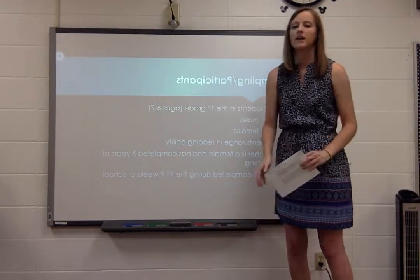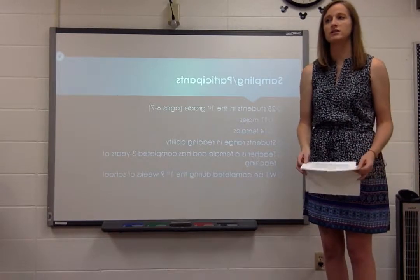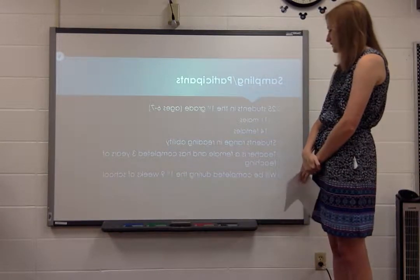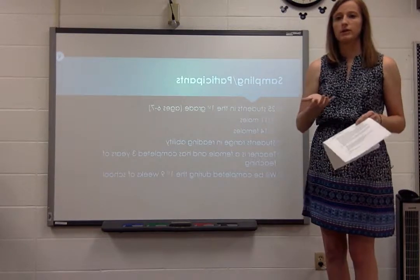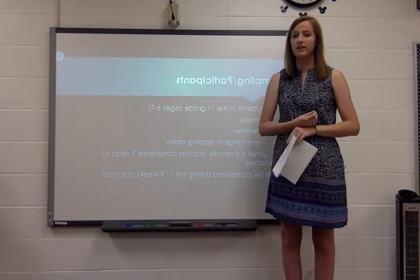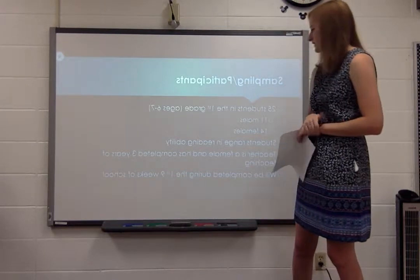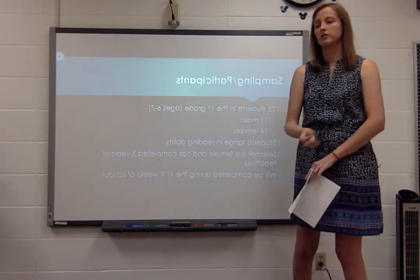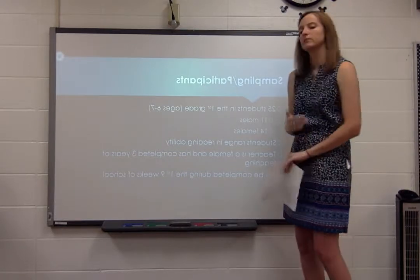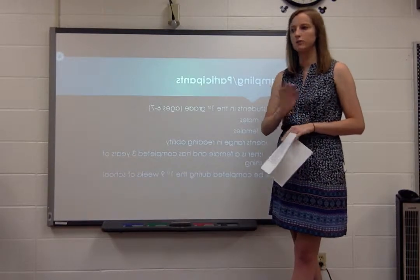Sampling and participants. The students that were used were 25 students in the first grade, and they range from ages 6 to 7. I had 11 male students and 14 female students, and students ranged in their reading ability. When I got my students at the beginning of the year, I had 17 students reading below grade level, 7 students at grade level, and 1 student above grade level. The teacher was me, and I completed my 3 years of teaching and will be conducting the study. And the study will be completed the first 9 weeks of the school year, ending in about October.